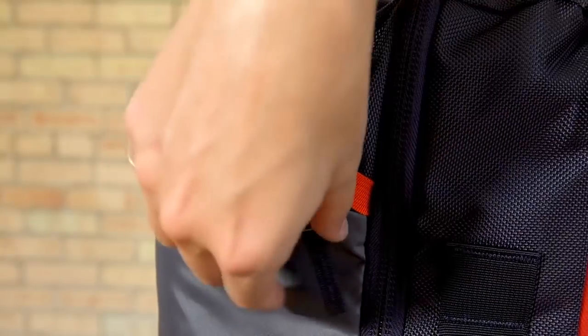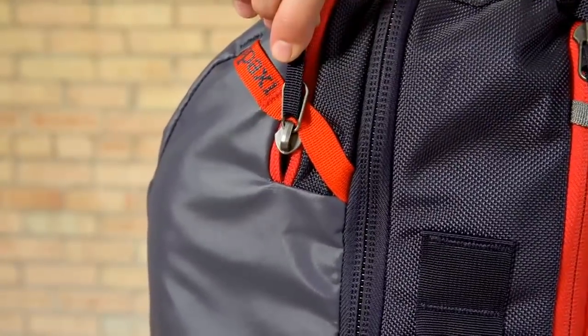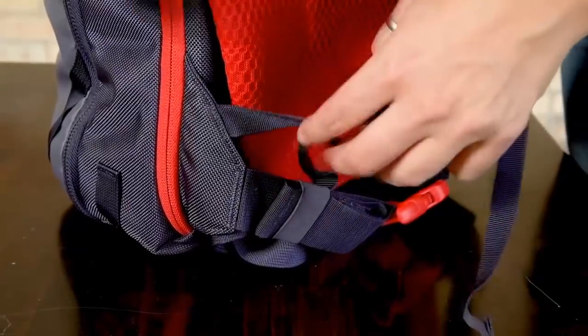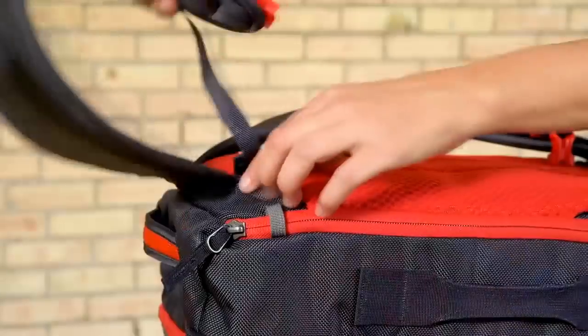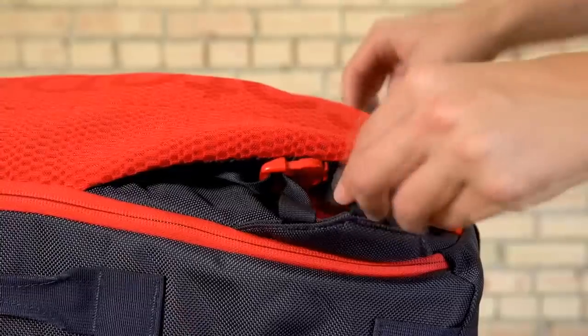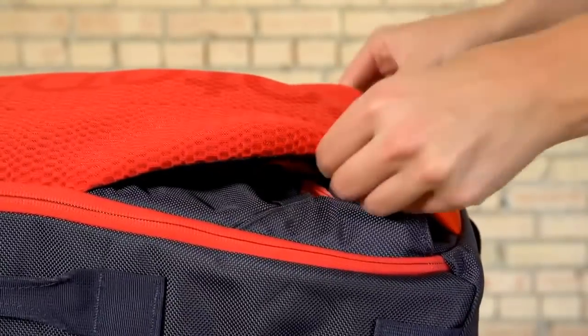Theft-proof zippers prevent someone from quickly unzipping the pack. The security webbing is also theft-proof, built to withstand a quick slash from a knife or box cutter. A slotted back panel houses the shoulder straps and hip belt when not in use.